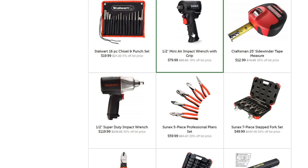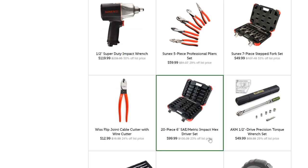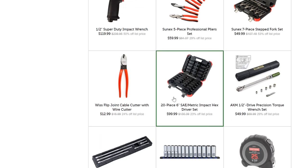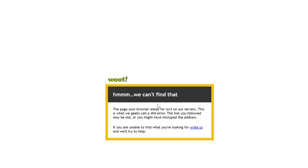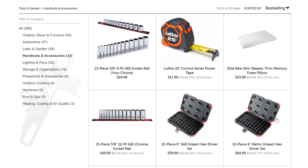And they've got the Sunnix air tools, as well as a Sunnix 5-piece professional pliers set, the Impact Hex driver set down here. We've got an AKM precision torque wrench. They have a ton of great hand tools here, all listed. Of course, as always, links will be showing up down below here. Well, apparently they don't like that. Let's see if we can try that one again. There we go.